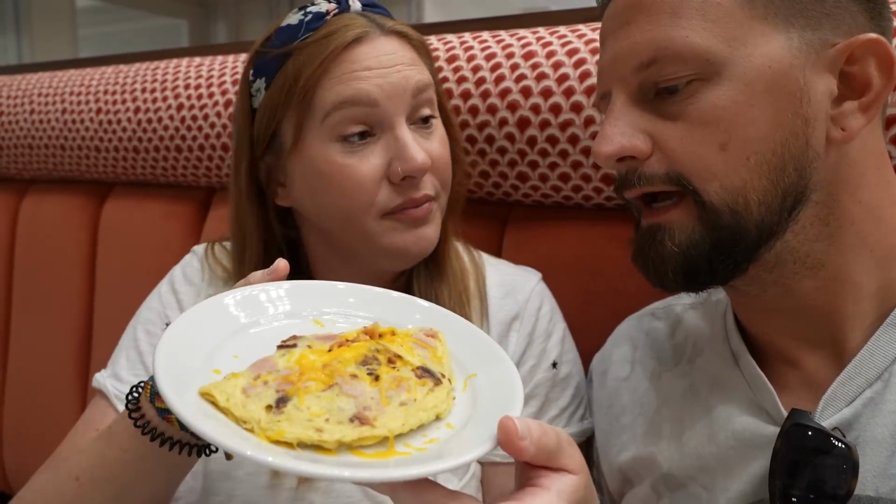That's my omelet. I always get a meat omelet. This has got bacon and ham in it and cheese. I mean, it's pretty jam-packed. Look at that. Looks good. It's so hot. Also, the eggs Benedict was good. And the biscuits and gravy were good. Did you like them? Yeah.